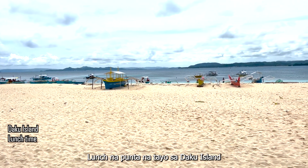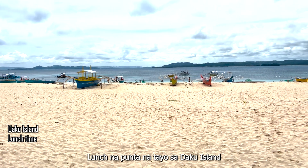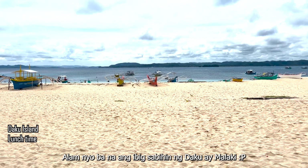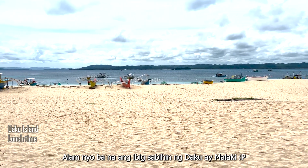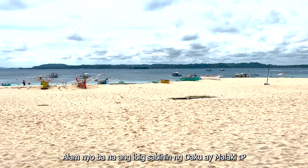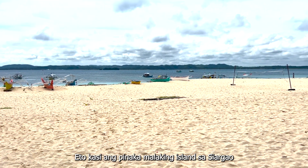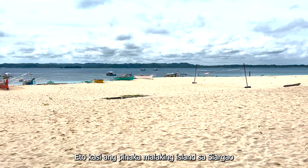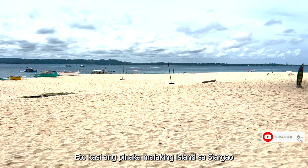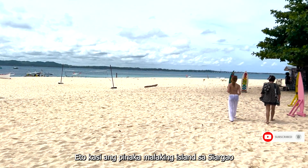It's lunchtime, so let's head to Daku Island, where our sumptuous lunch awaits. Did you know that Daku is a Visayan word which means big? The locals actually have a good reason to give the island that name because it's the biggest island that you can visit here in Siargao. Beyond the size is a panoramic beauty of the sea and the glimmering shore.